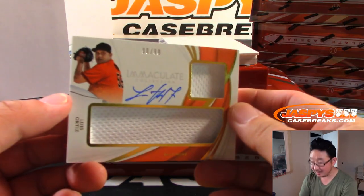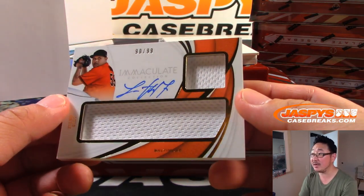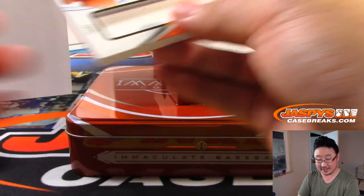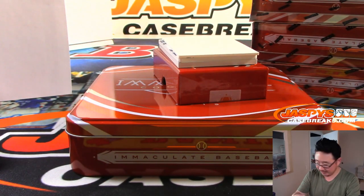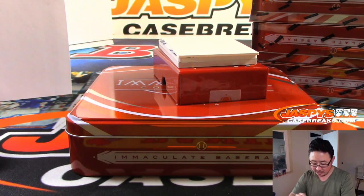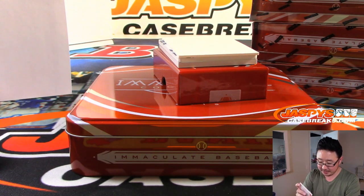And we got 90 out of 99. Luis Ortiz for Kipp's Orioles. Maybe he'll be part of the future, Kipp. Two-color jersey and autograph, Luis Ortiz. 90 out of 99. That goes to zero.